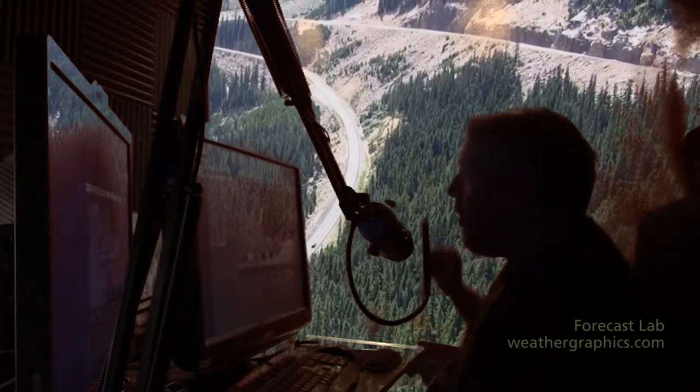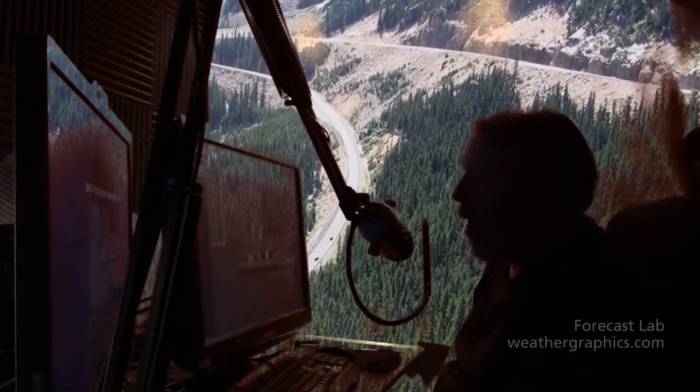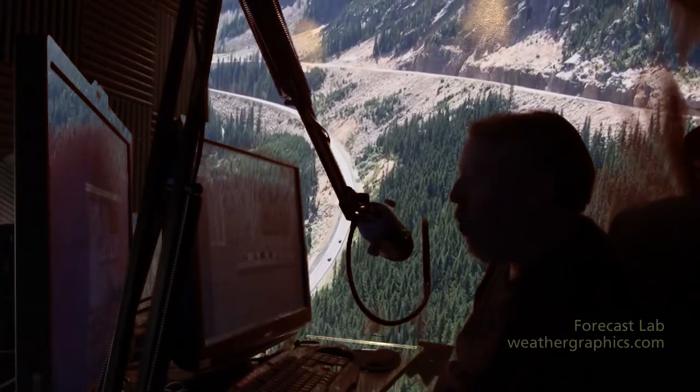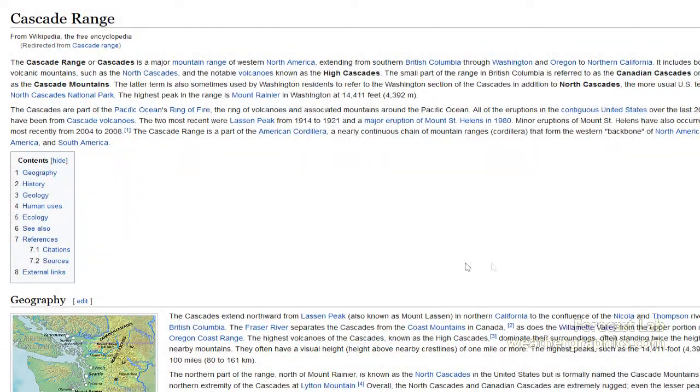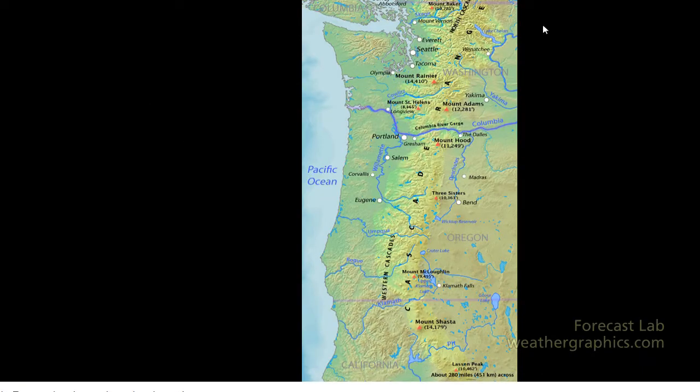The Cascades, the Cascade Range, that covers a lot of the western U.S. And there it is on Wikipedia, Washington and Oregon through Northern California. And here's a map of where it's located. We see that that's kind of in the central part of Washington, extending down through the volcanic ranges, Mount St. Helens, Mount Hood, Three Sisters, and all the way to Mount Shasta, and maybe even Lassen Peak.